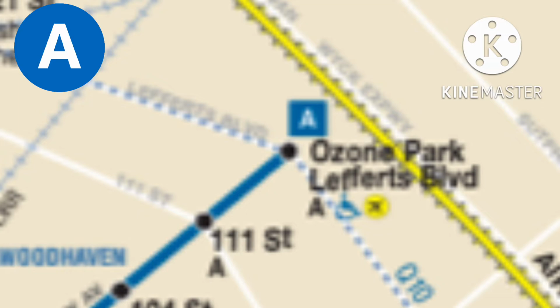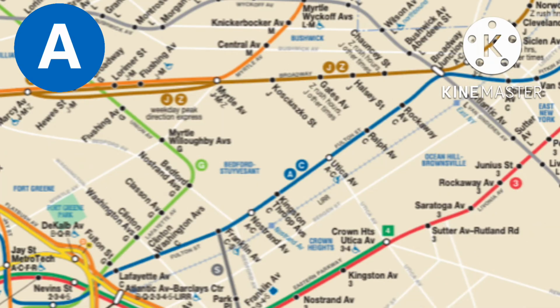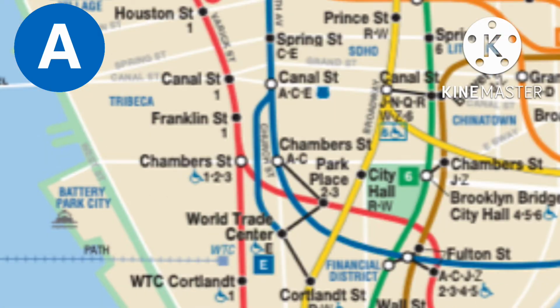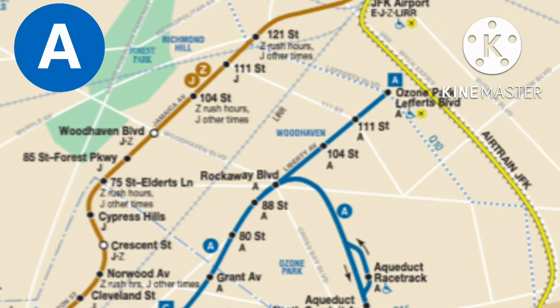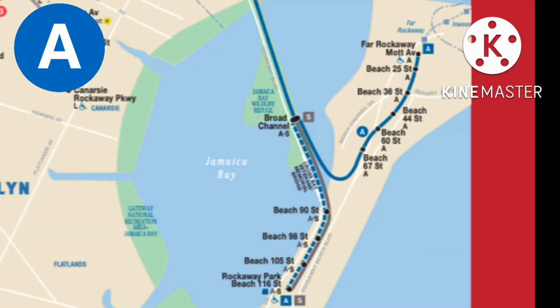So it basically follows the C line the entire time. And the E line just splits off a little bit to go to the World Trade Center. But we'll get to that a little bit more on the E line. But yes, the A line goes all the way down through Manhattan. It does not go up into the Bronx, but it goes all the way down through Manhattan, and then it splits off in 2 directions at, I believe, Rockaway Boulevard. So you can go to Ozone Park, Lefferts Boulevard, or you can keep going and then it splits again at Broad Channel, and you can take it to Far Rockaway Mott Avenue or Rockaway Park Beach, 116th Street. So that is the A line.